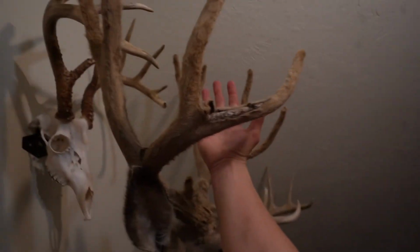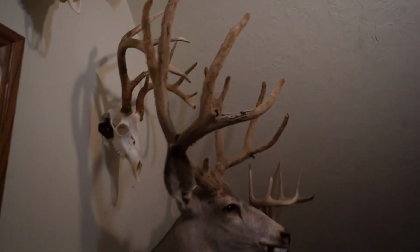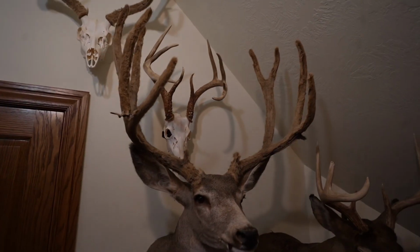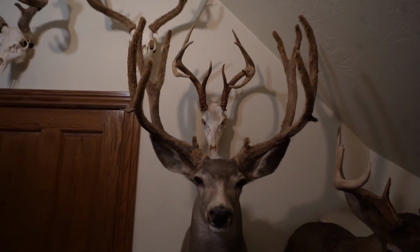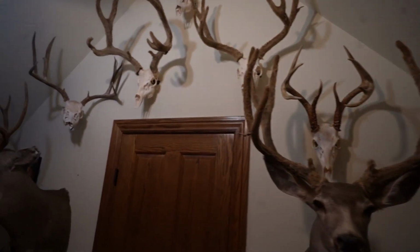Let me see if you can see. I don't know if you can see that, but just a beast. So really like that buck. That's still my biggest deer. It was also my first buck with a bow. Pretty dang cool. That was awesome. Never forget that day. Let's see here.